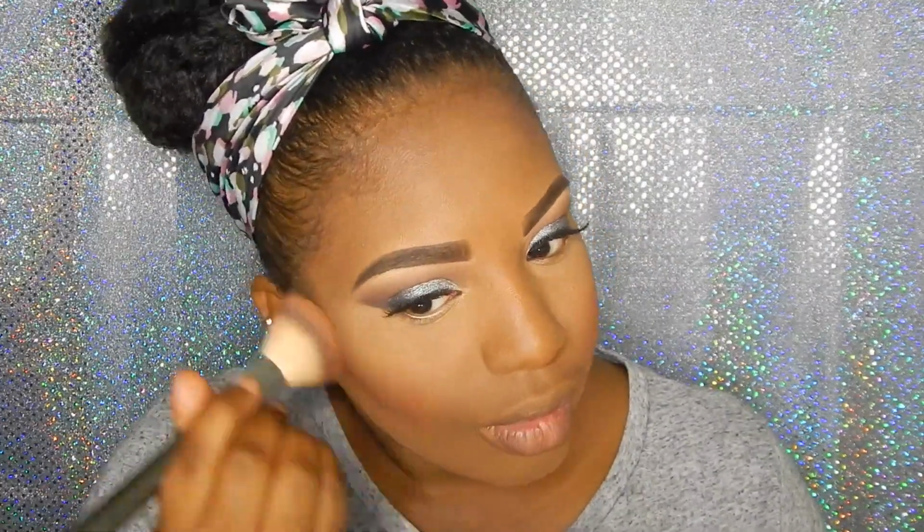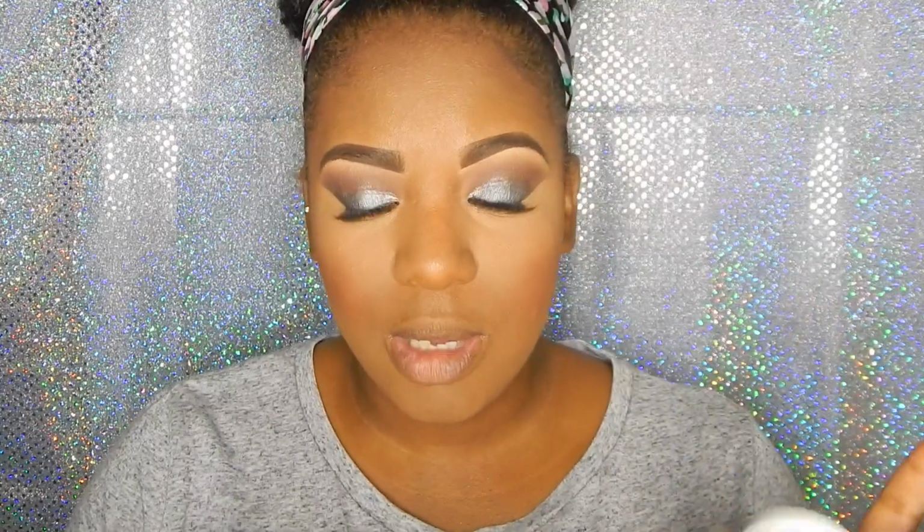So now it's time for blush. Of course, guys, I'm going to go into my favorite go-to blush, and this is the MAC Raisin blush. For highlight, I'm going to use ColourPop Wisp, and I'm going to place that on for all my highlighted areas.